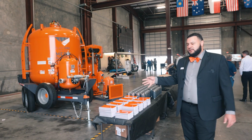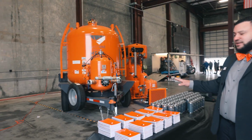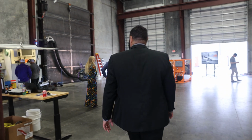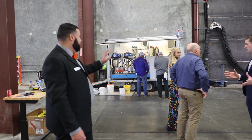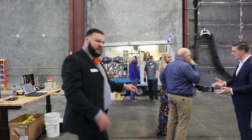So to my right, I'd love to showcase you the new Mega Mist Blaster. Being set up behind me is Q Layers. So what Q Layers is, custom built trailers, paint robots. Let's go check it out.